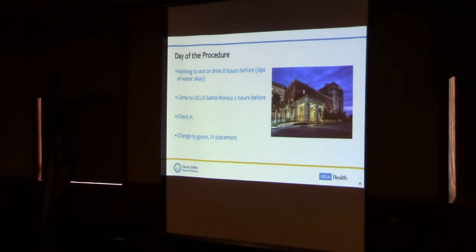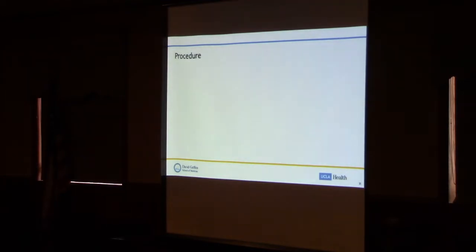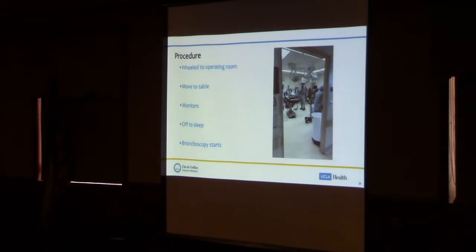You would come to the hospital 2 hours before, check in, they'll put a gown on, they'll put an IV in, I'll come see you, all of my staff will come see you. You'll be wheeled to our operating room, which I took a picture of yesterday. This is our cleaning crew, so. We'll move you over to the table, put a bunch of monitors on you, and then we'll get you off to sleep. This procedure is done under general anesthesia.